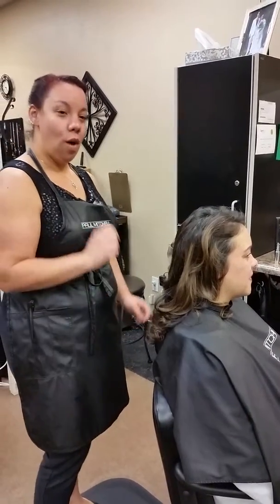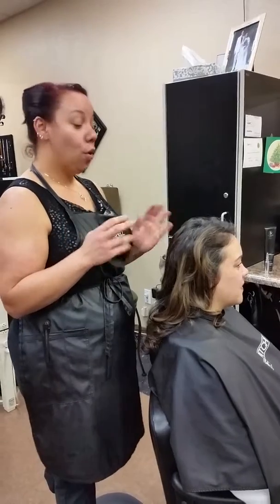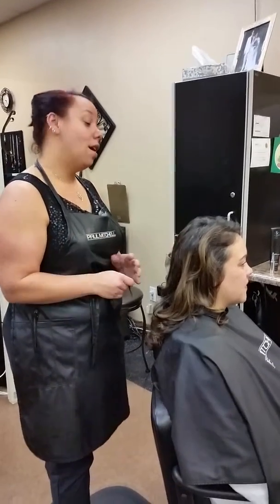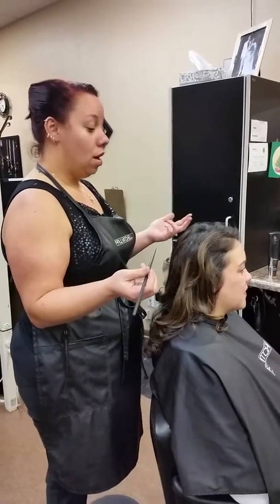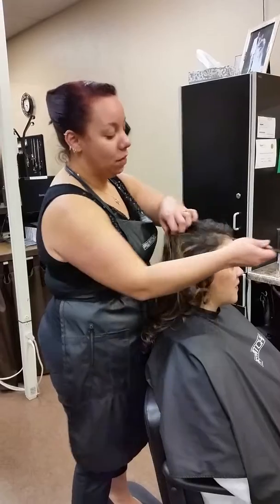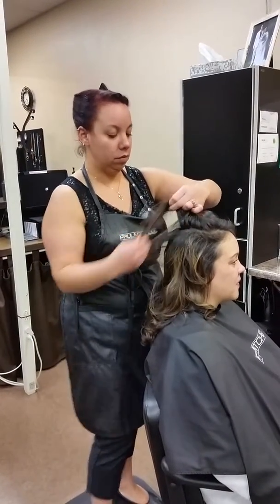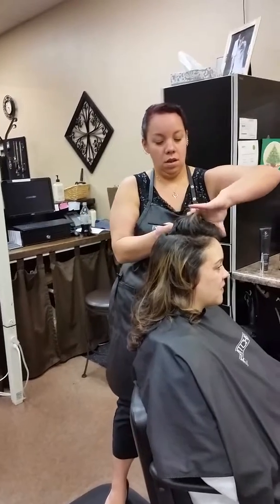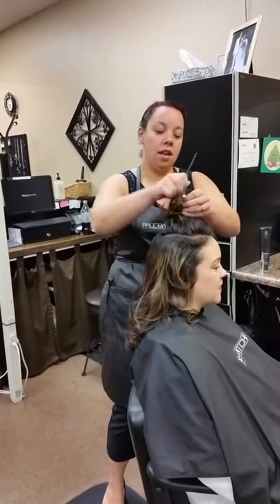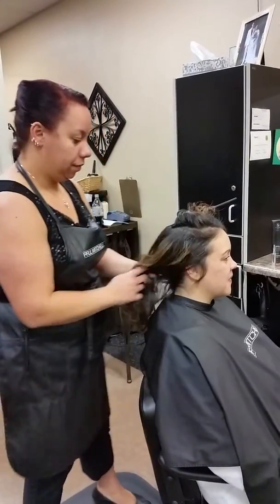And now I am going to show you a really nice, fun, quick up style that you can do to upgrade this blowout and style into something just a little more fancy. So I'm going to take my Pro Sticks and section off that original section that I had, my triangular section right through here, and put that right out of the way.